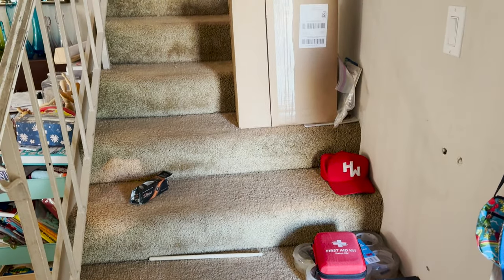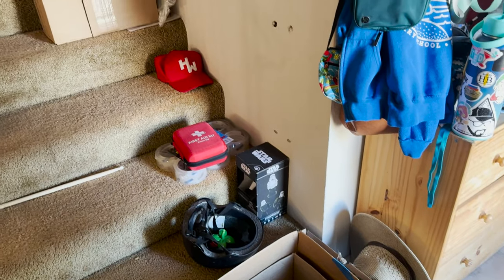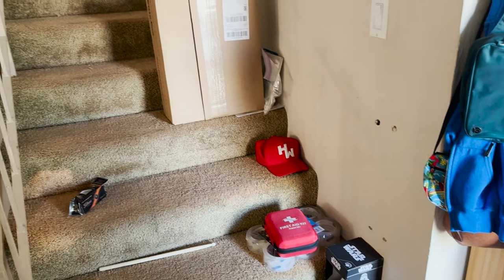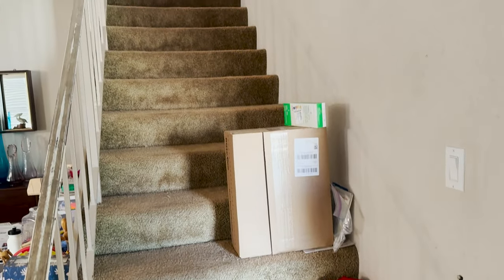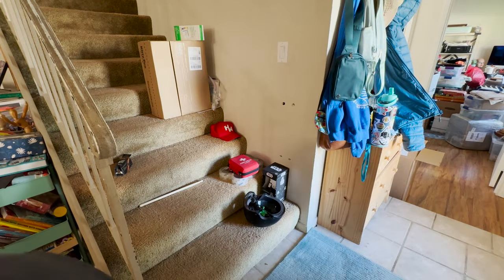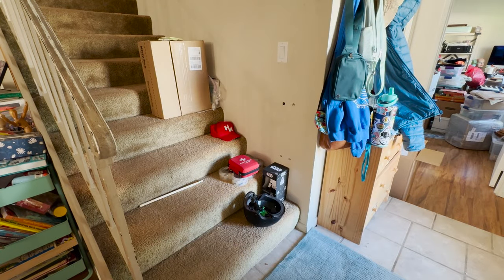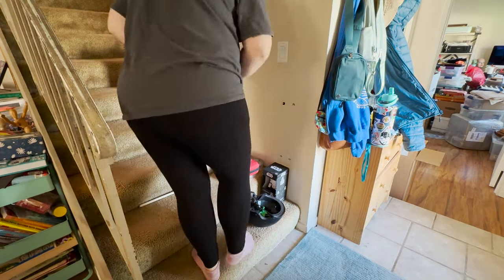This is an area of the house that is always just a catch-all. Things get piled here, either they're supposed to go upstairs or somewhere else in the house, and everyone, including myself, just dumps it on the stairs. It's a hazard. It's definitely an area that's supposed to stay clean just for emergency purposes, and it drives me bonkers when there's stuff on the stairs.